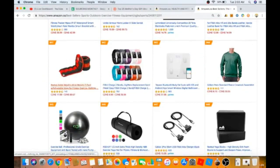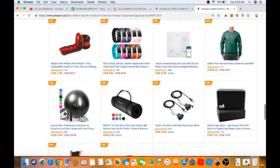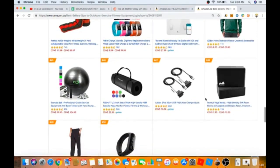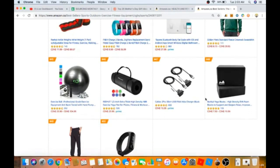Stay away from weights because they're too heavy. We got yoga blocks, very cool, very cheap, kind of large in size, super lightweight. But if you're shipping something like this from China to Amazon, it's going to be really expensive. Reason being is just a large piece of foam. Not a lot of these will fit in one box, in the average size box that they use from Amazon, which is probably about 2 by 2, maybe 2.5 by 2.5.